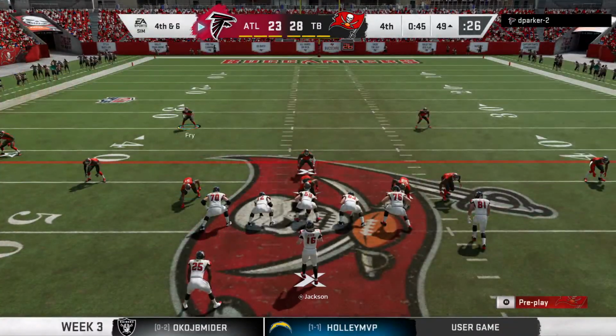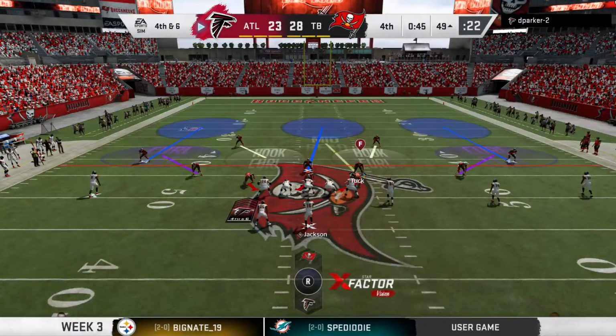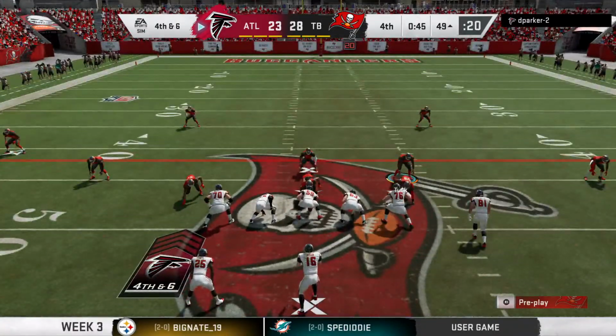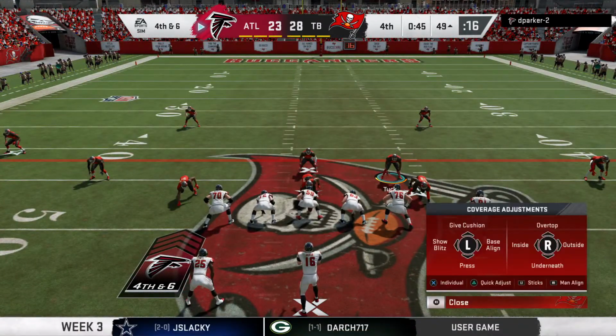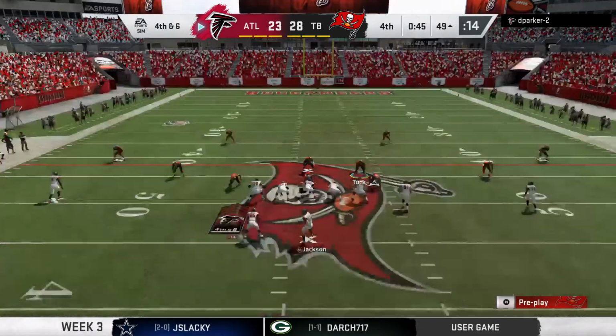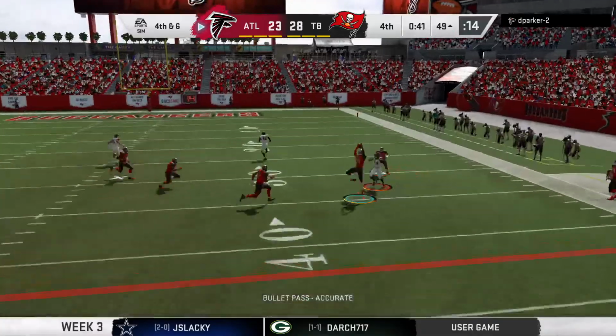And down by 5. They've got to go for it here on 4th down. Hey, let's go. Hustle. Ready? 45, Mike, 45. I know he ain't got it. Go.